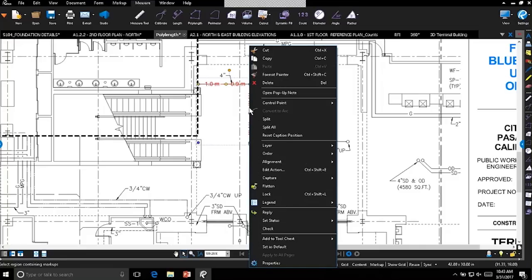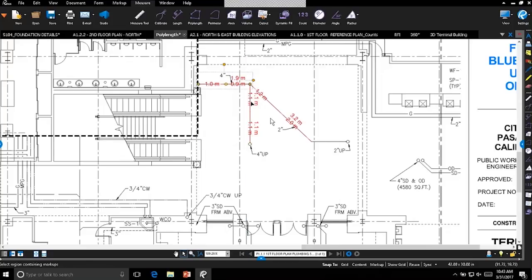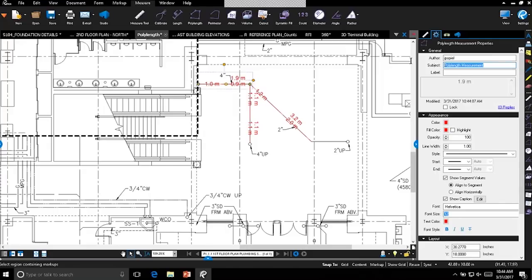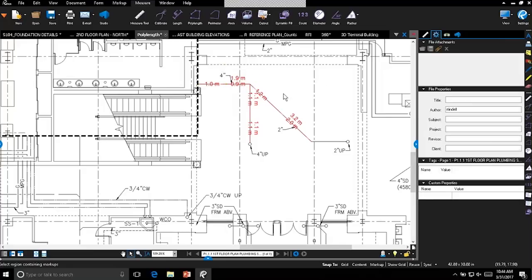If I right click on one of these lines here, I can choose split, and it will split out that segment of that pipe. So now I can separate these two. If this one was perhaps a larger size pipe, I can right click into the properties panel and change the subject to 4-inch pipe. And there I can put in a label of the type of pipe that would be.